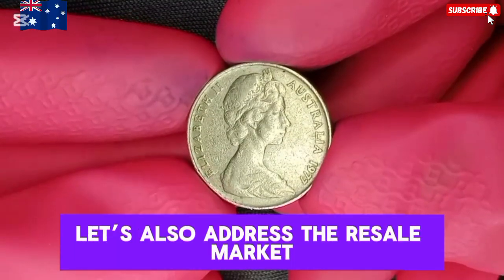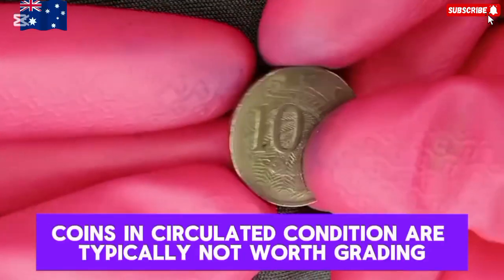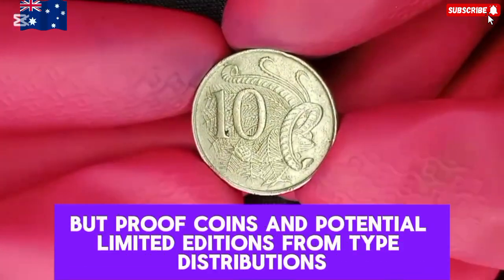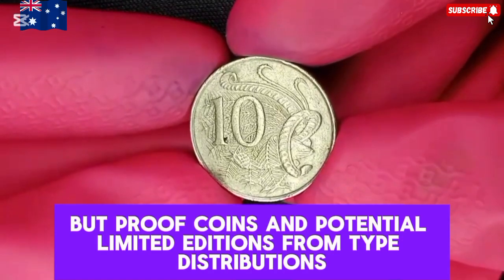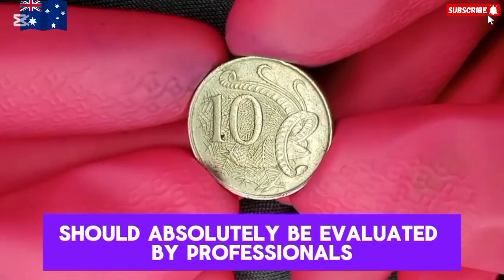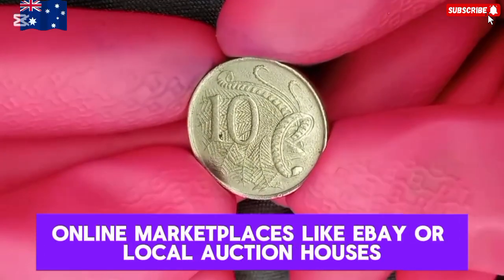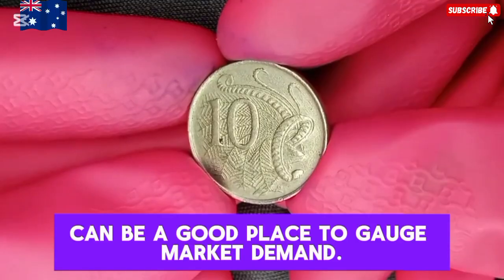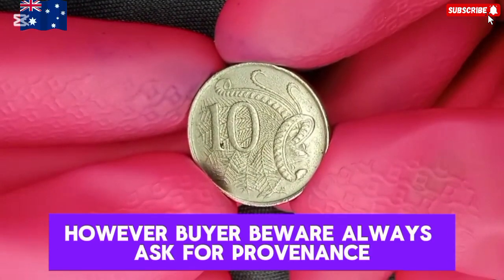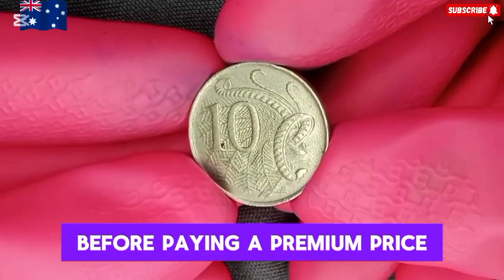Let's also address the resale market. Regular 1977 coins in circulated condition are typically not worth grading, but proof coins and potential limited editions from type distributions should absolutely be evaluated by professionals. Online marketplaces like eBay or local auction houses can be a good place to gauge market demand. However, buyer beware: always ask for provenance, certification, or grading details before paying a premium price.